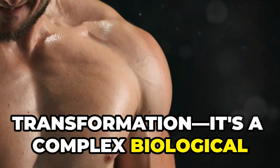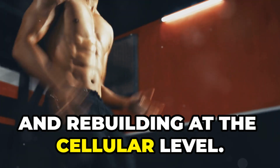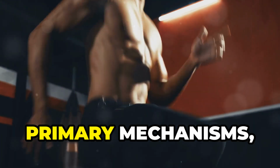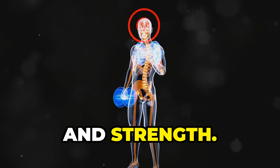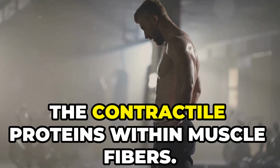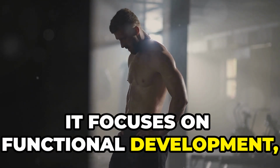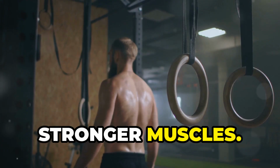It's a complex biological process involving repair, adaptation, and rebuilding at the cellular level. Muscle growth or hypertrophy happens through two primary mechanisms, each with distinct effects on muscle size and strength. First, myofibrillar hypertrophy. This is an increase in the size and number of myofibrils, the contractile proteins within muscle fibers. It focuses on functional development, increasing the muscle's ability to produce force and leading to denser, stronger muscles.